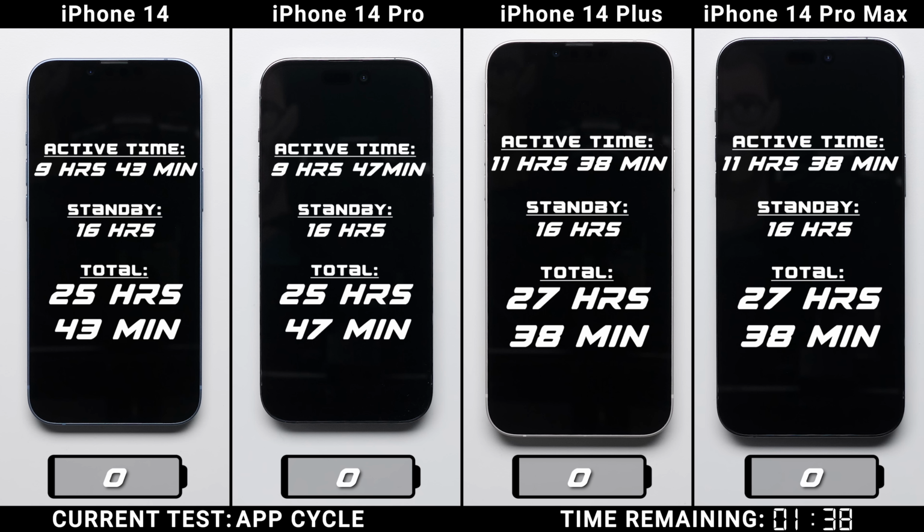So impressive battery life across the board. To be honest, the smaller iPhones outlast phones like Samsung's Galaxy S22 Ultra, while the bigger iPhone 14s tie for second overall in our battery test rankings.